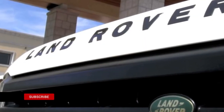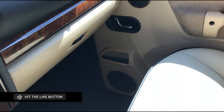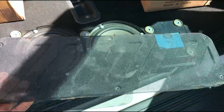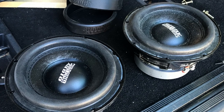Today we have this wonderful LR2 here for an audio upgrade. The main important thing for the customer was to keep the factory look of the vehicle and also to incorporate a custom pair of 6.5-inch Sundown subwoofers in the fifth door in the vehicle.